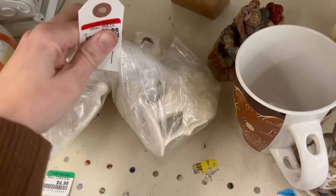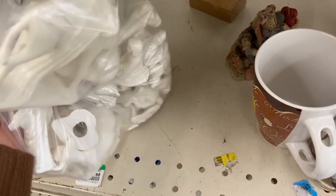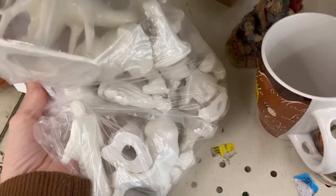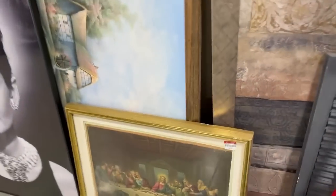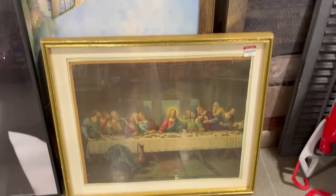I actually picked up this nativity scene and carried it with me for almost the entire time I was in the store. And I decided that if I'm going to invest in another one, I would like it to be larger and not just more pieces.